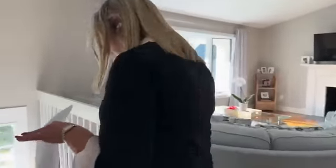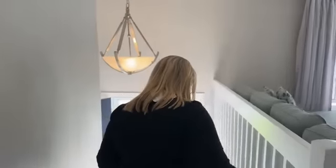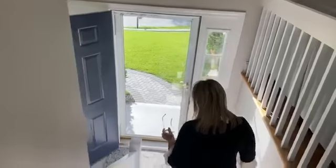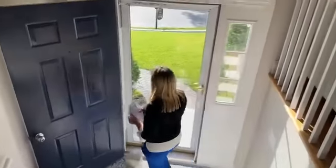So, we cannot miss what I'm gonna show you downstairs now. It's very, very, oh my gosh. It's beautiful, it's gorgeous downstairs. It doesn't even look like a lower level, because it's so nicely done. So, we are here back at the front door.